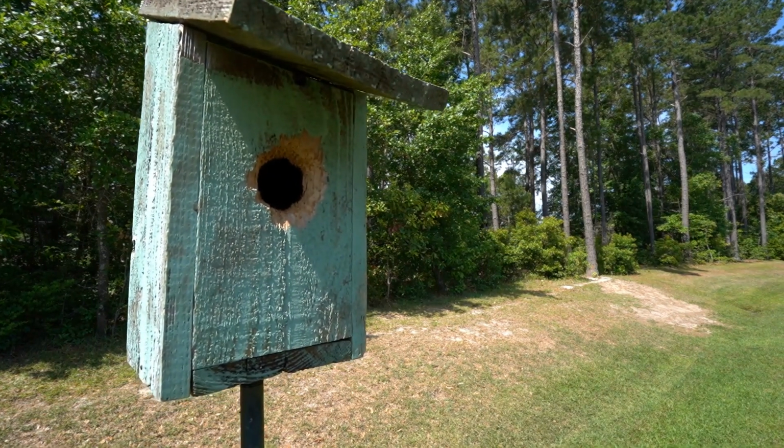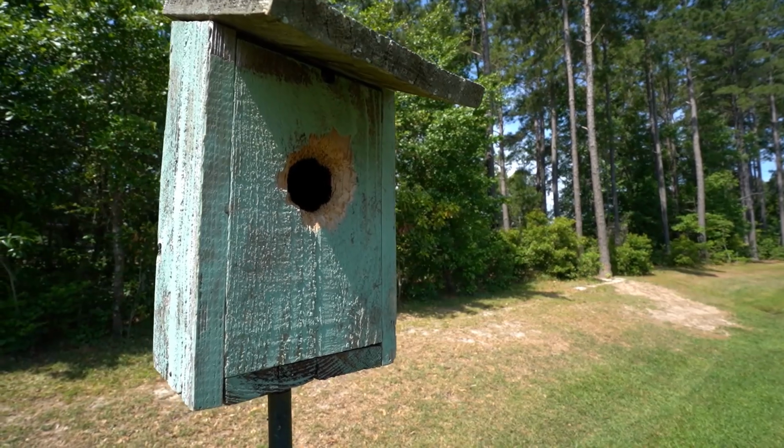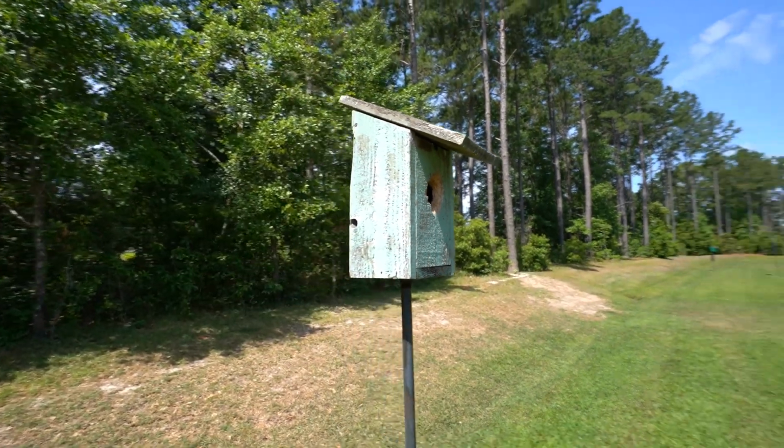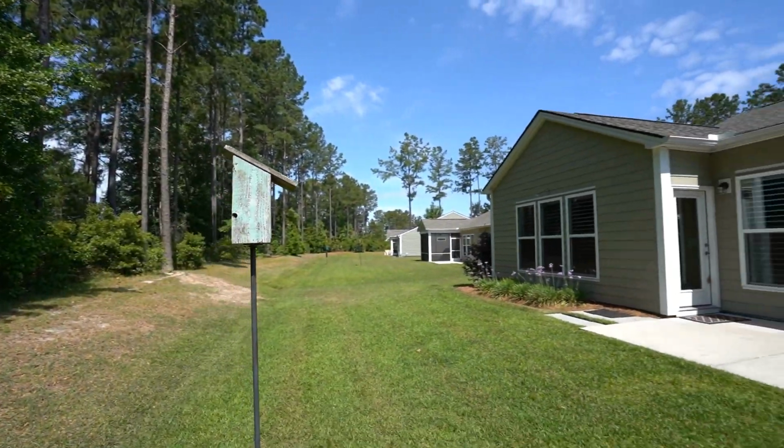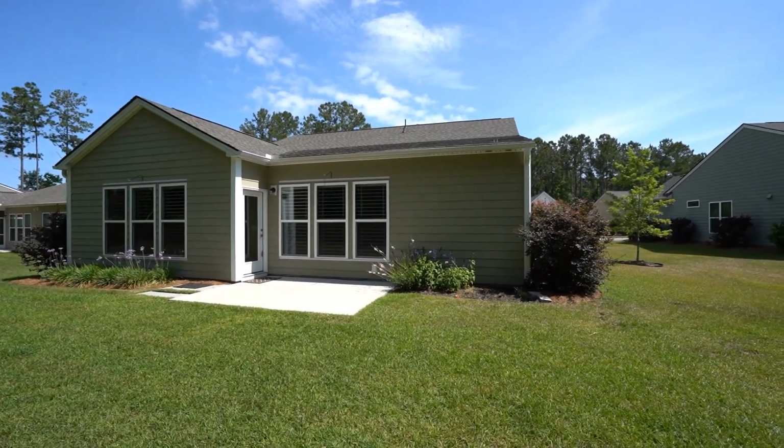So here at 8 Weeping Willow Drive, we have this wonderful residence, and then we have this one that came with it, where my buyers thought they would live.